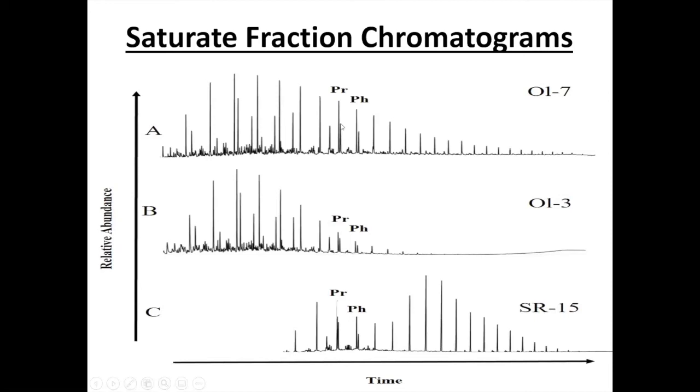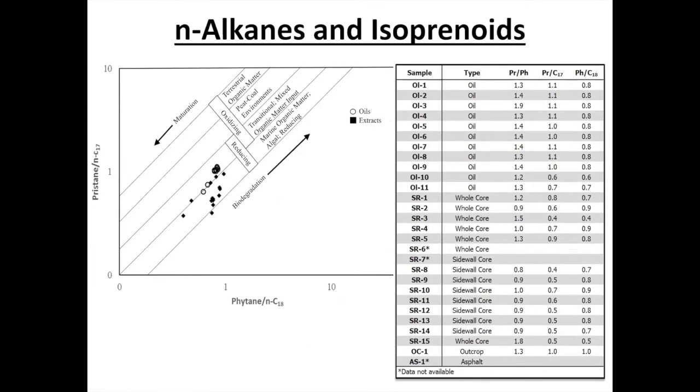On the next slide, I'm going to show you some ratios that are derived from the pristane and the phytane, and also the interpretation. This is a very widely used diagram. It's showing the ratio of pristane to normal C17, plotted against phytane to normal C18. The black diamonds are the rock extracts, and the open circles are the oils. Two things to notice. First of all, these samples are all grouping together fairly closely. That's suggesting that the oils have a common source. And at this point of the discussion, it's also suggesting that they're probably derived from these particular source rocks. You shouldn't depend upon these data alone to say that, and we've got some more data that will support it in just a moment.